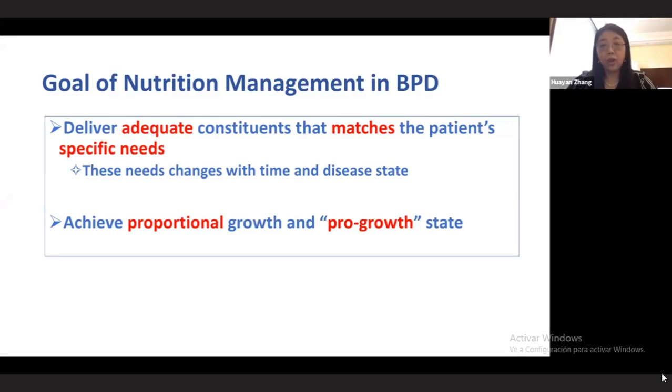So even though they're all BPD kids, their nutritional requirements are not the same from patient to patient. And even with the same patient, it actually changes over time and also depends on their disease state. We also emphasize that we need to achieve proportional growth and the pro-growth state so that you can grow your lungs and repair your injuries in a good way.